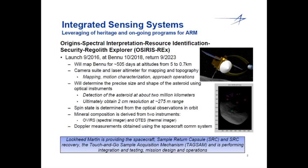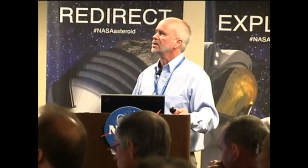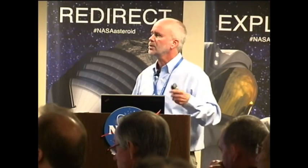Another mission further in the past, but with similar types of operations. I wanted to mention the XSS-11 mission, which most of you are probably familiar with, maybe not everybody. This was an AFRL mission, very successful. It didn't do capture or contact, but did a lot of proximity operations with different non-cooperative targets.